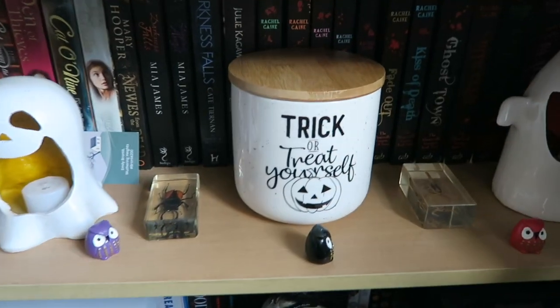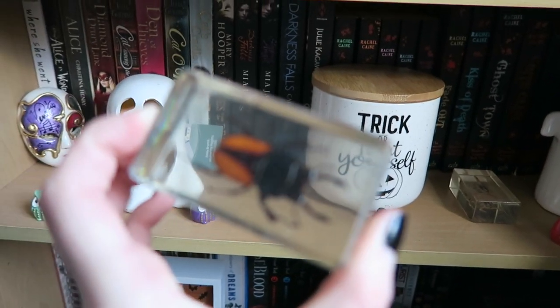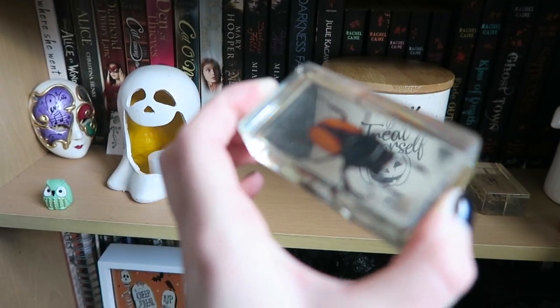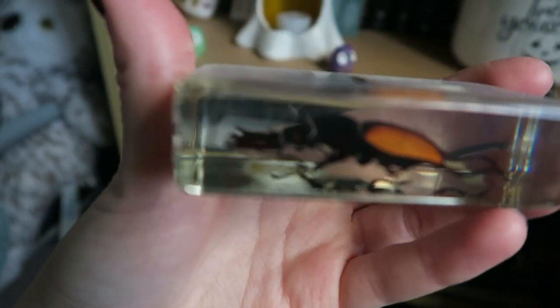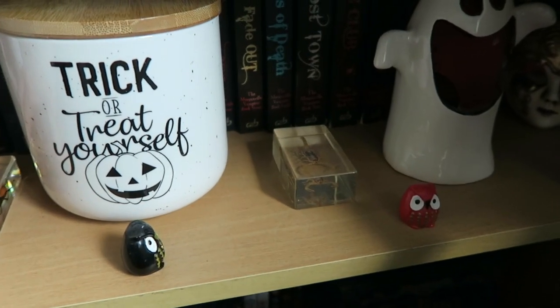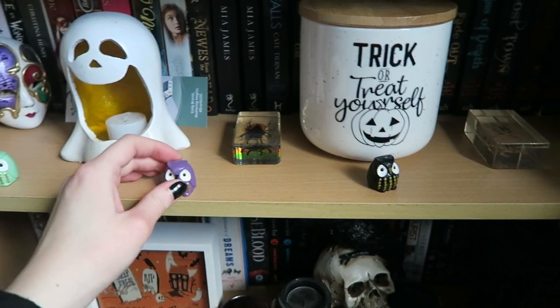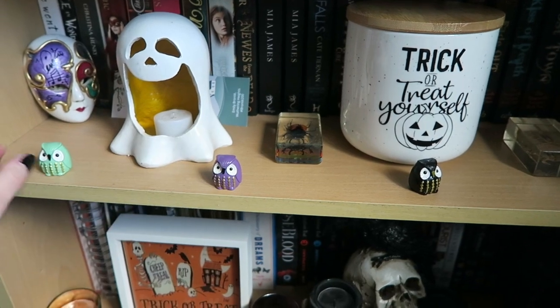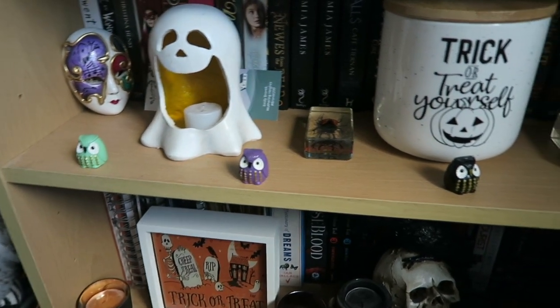And then either side I've got some more taxidermy bugs. These are kind of my favourite ones. This one is a stag beetle. And then the one at the other side is a scorpion. And then I've just got these little owls that I got from Epcot in the Japanese land, I think.